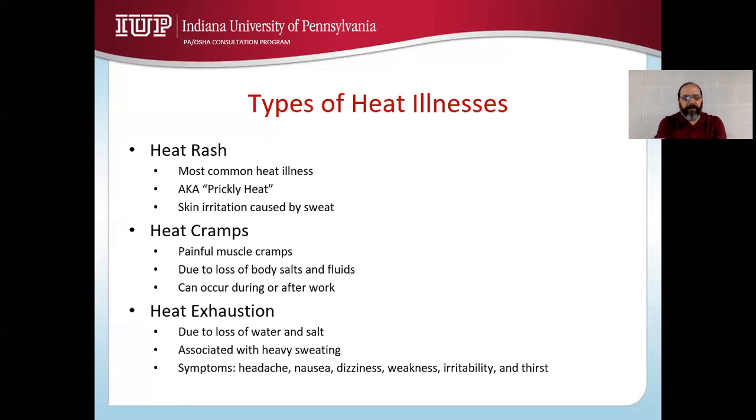Moving up to the next level of severity, heat cramps. That's basically muscle cramps that occur during high heat, as well as typically higher levels of exertion, and the cause is generally a loss of fluid and body salts where the muscles aren't able to recover. It could occur obviously during the workday, but it also could occur in the evening or shortly after work. So that's something that in your training program, you would want to make sure employees are aware could happen following the workday.